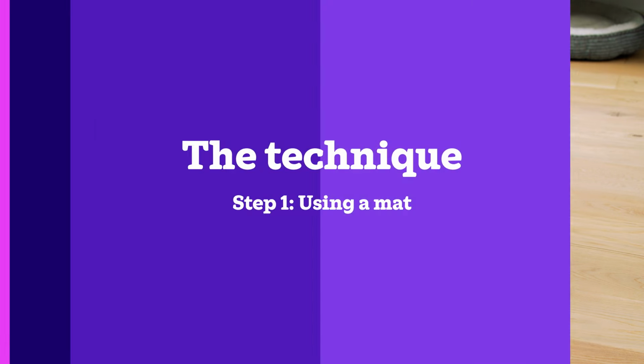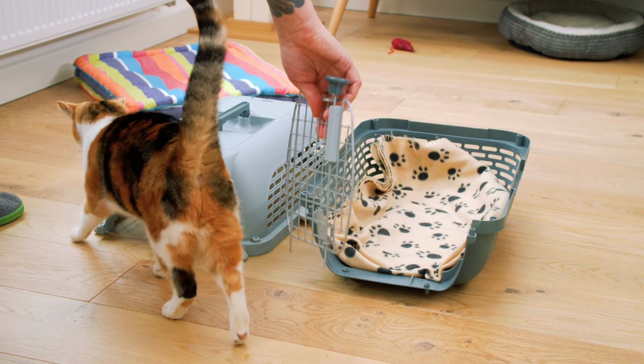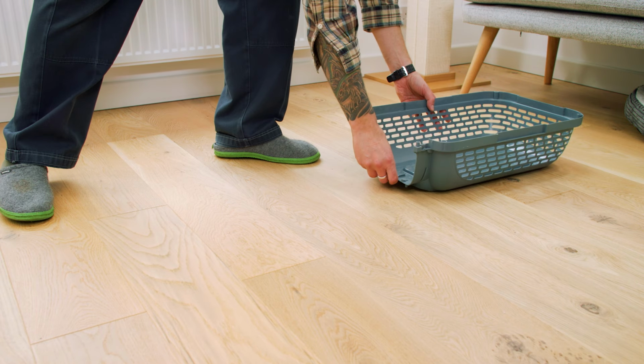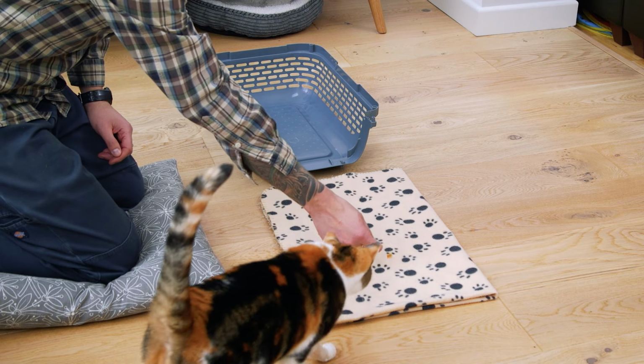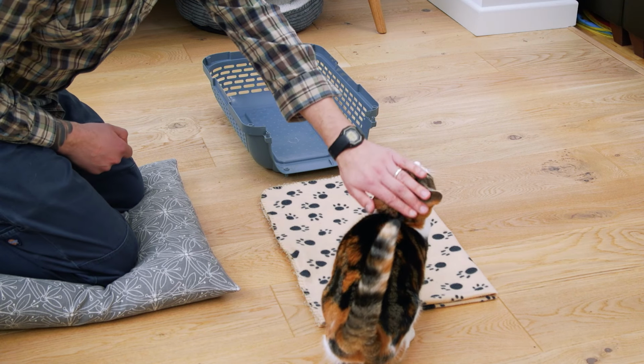For this technique, we recommend using a plastic front opening carrier that can have the top half removed. Place the bottom half of the carrier on the floor and place a blanket in front of the carrier. Kneel beside the carrier and place a treat on the mat. Hopefully your cat will go to the blanket and eat the treat.